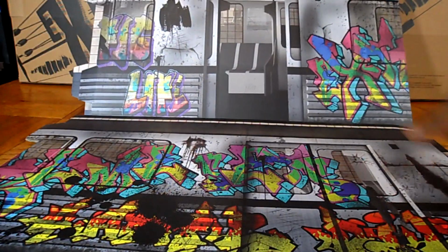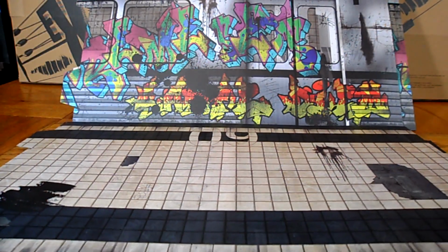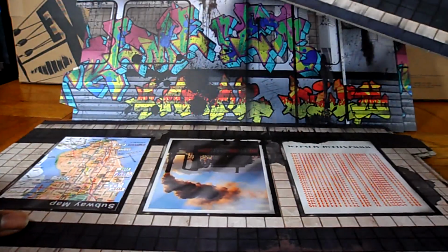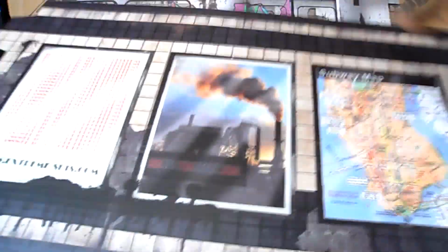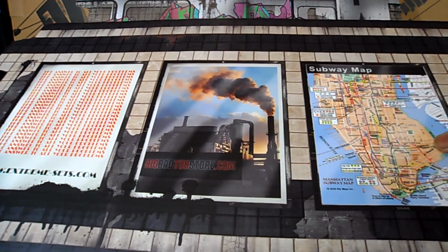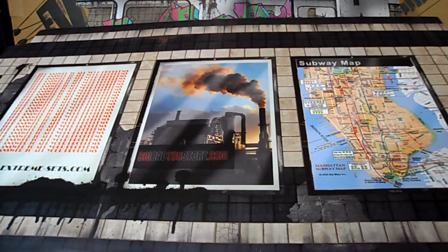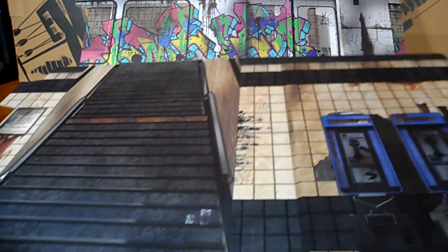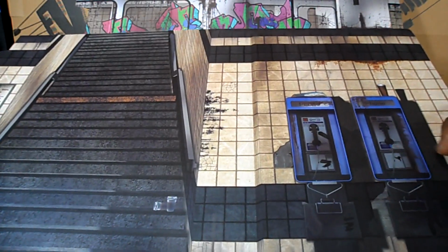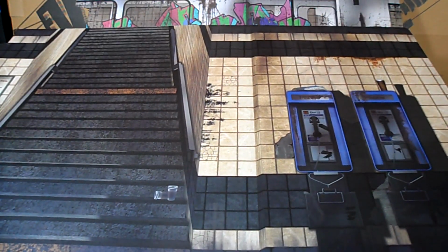Yes, this is the train, so you can make it look like the train is in the station with the door open. That's cool. And then there's another one with the doors closed, and these look like more walls. And another ad here, Big Bad Toy Store. Shout out to them, extremesets.com. There's a little subway map of Manhattan, so I guess this is supposed to be New York. And then this is another wall with the stairway and telephone booths, which we definitely do not have in New York City anymore, but it's a great throwback, right?